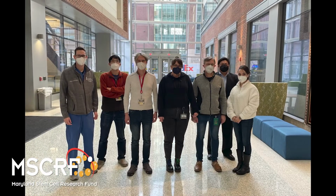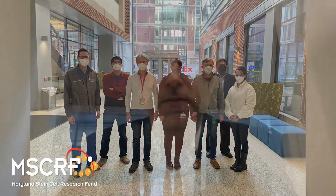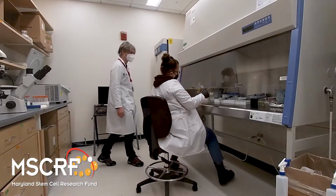For example, multiple sclerosis, which affects 2.8 million people in the US, or more rare genetic disorders such as Pelizaeus-Merzbacher disease. The replacement of these functional oligodendrocytes with stem cell transplantation is very promising, and my group has made great strides in this strategy. The Maryland Stem Cell Research Fund was instrumental in turning our concept of oligodendrocyte replacement strategy into a vibrant research program that over the years was fueled by many federal grants.